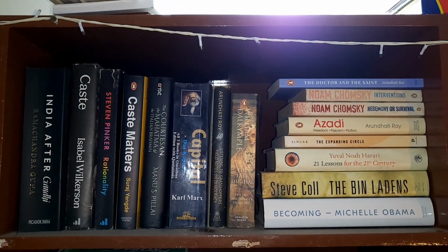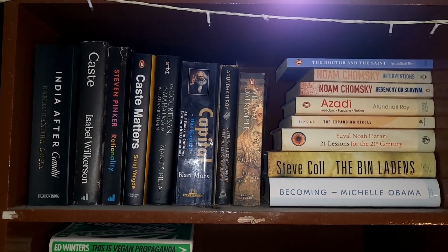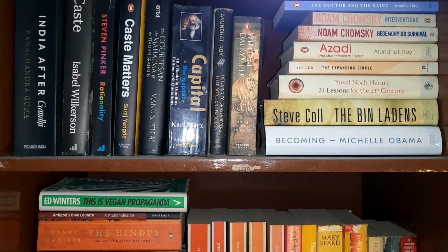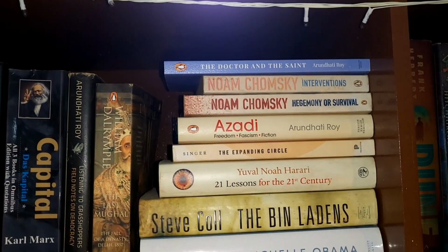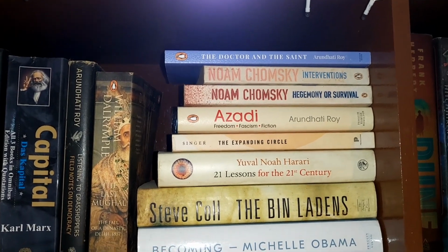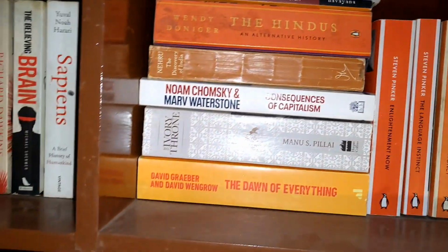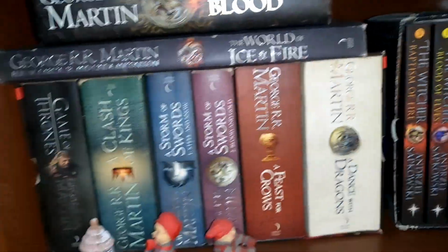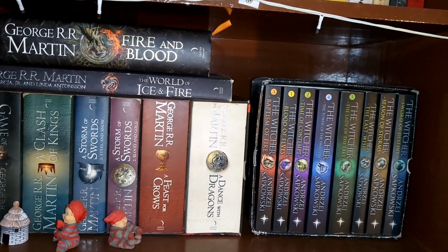Then I have a non-fiction section here. So you have India After Gandhi, you have Caste by Isabel Wilkerson, you have Steven Pinker's Rationality, Caste Matters by Suraj Yengde, you have Manu S. Pillai, you have Capital by Karl Marx, you have Arundhati Roy, William Dalrymple's The Last Mughal, then you have some Noam Chomsky books up there, you have The Doctor and the Saint by Arundhati Roy. And some more non-fiction, and then another favorite shelf of mine, that is A Song of Ice and Fire and The Witcher.